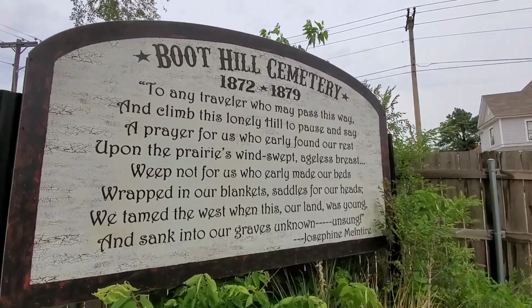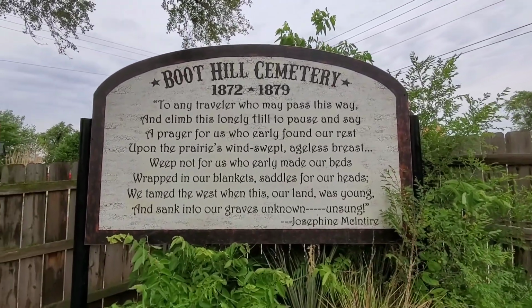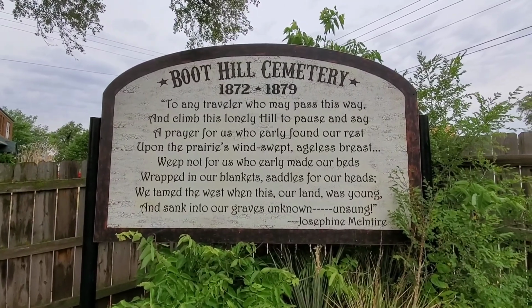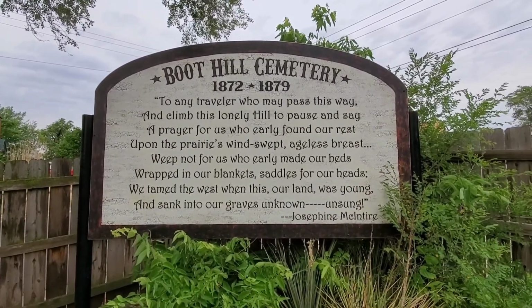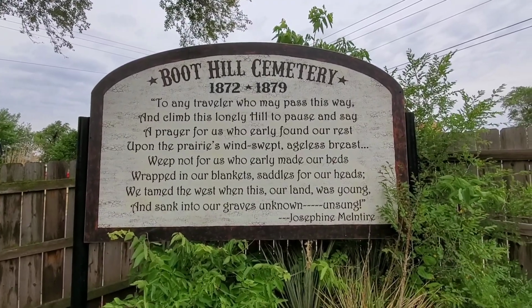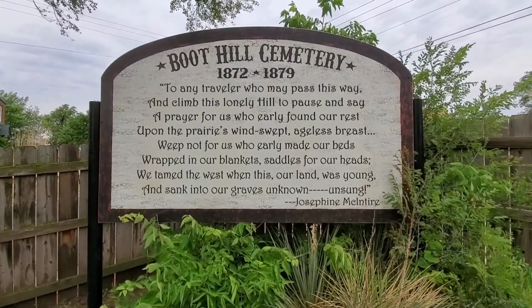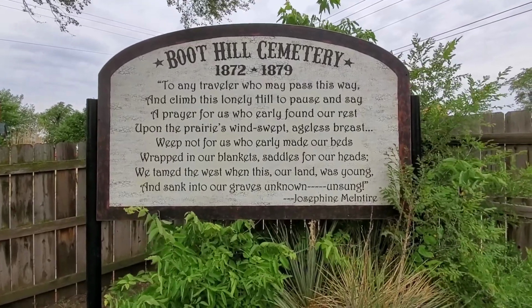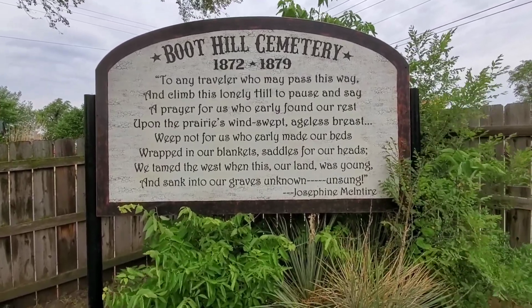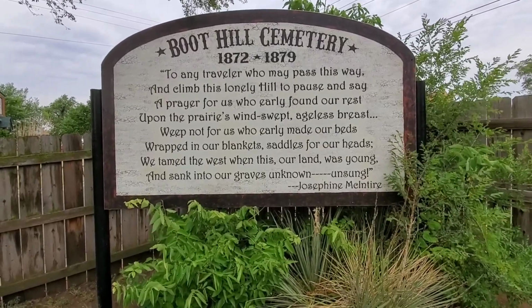Here we are. To any traveler who may pass this way and climb this lonely hill to pause and say a prayer for us who early found our rest upon the prairie wind-swept, ageless breast. Weep not for us who early made our beds, wrapped in our blankets, saddles for our heads. We tamed the West when this our land was young, and sank into our graves unknown, unsung.